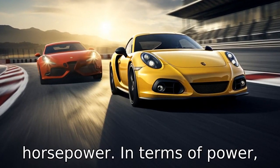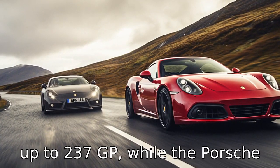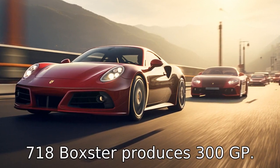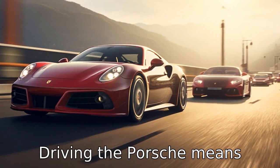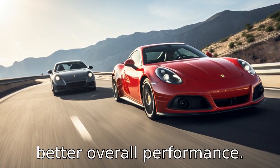Difference 2 lies in horsepower. In terms of power, Alfa Romeo 4C can generate up to 237 HP, while the Porsche 718 Boxster produces 300 HP. Driving the Porsche means commanding more horsepower, potentially translating into better overall performance.